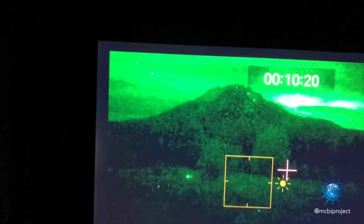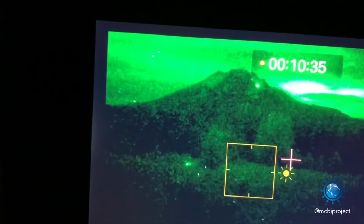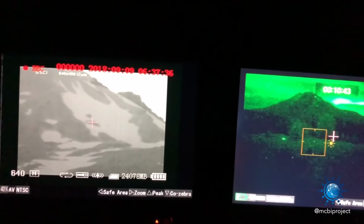Let's just see if we can watch for a minute and see if we see some more. Yep, the 2 are on there in that sort of little square. And then there's a 3rd one that just flashed. And this is in real time. You can see them. There's another one flashing. Yep, very bright. Very bright. Yet nothing in the thermal.